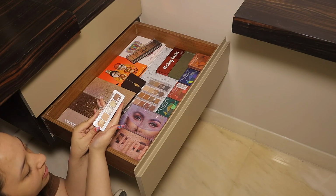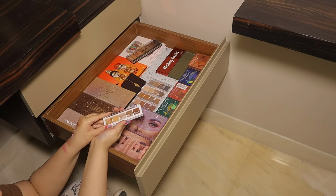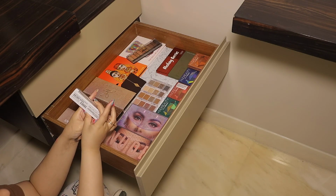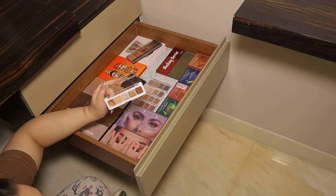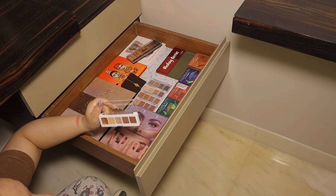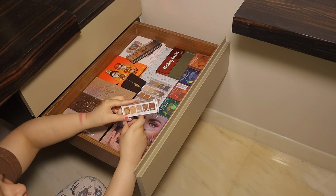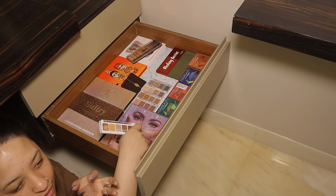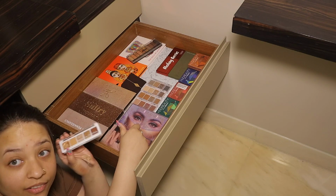This is the only Natasha Denona palette that I have, for obvious reasons. Natasha Denona is really expensive. So this is the mini nude palette, and I went with this one with my neutral tones because I know that I will get some use out of it. And yes, I will have to say it, Natasha Denona eyeshadows are great. So if you can invest in buying Natasha Denona eyeshadows, give them a try.